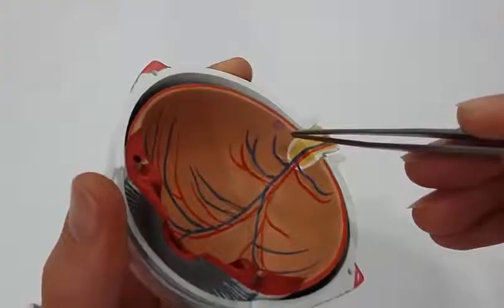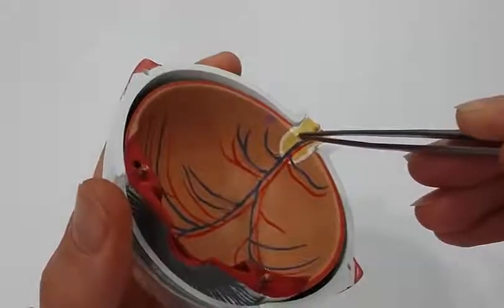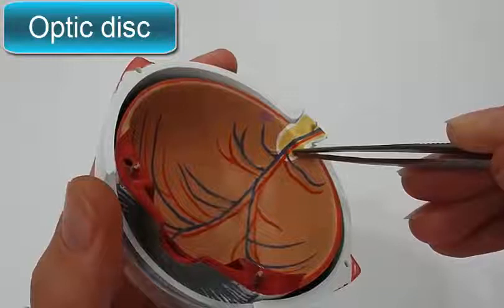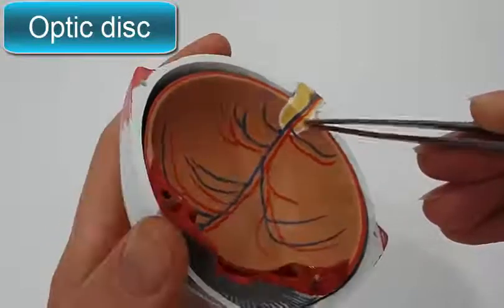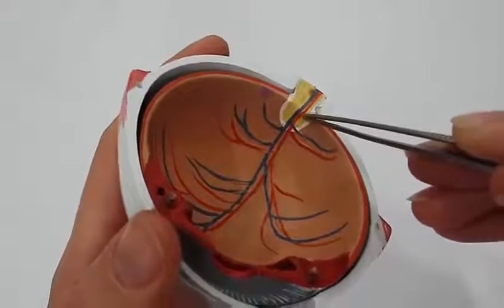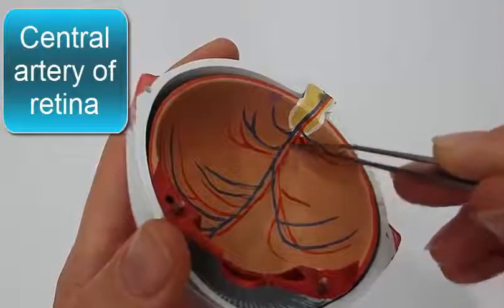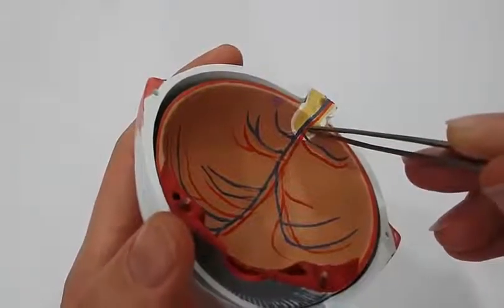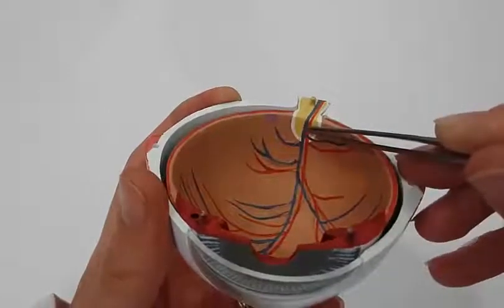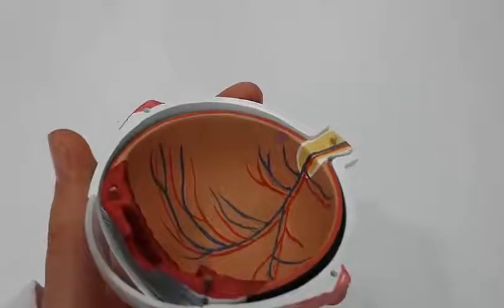The optic nerve leaves the retina about 3 mm to the medial side of the macula lutea by the optic disc. The optic disc is slightly depressed at its center. There it is pierced by the central artery of the retina. Here it is. At the optic disc there is a complete absence of rods and cones, so that it is insensitive to light and is referred to as the blind spot.